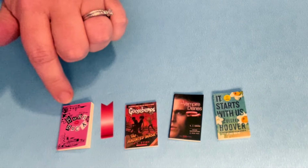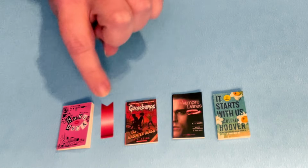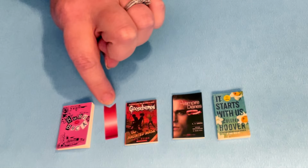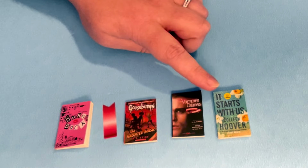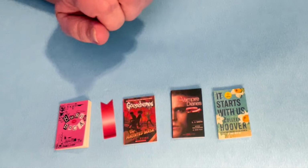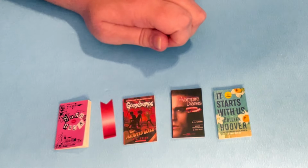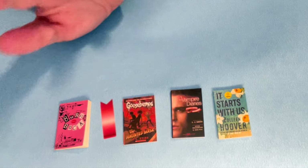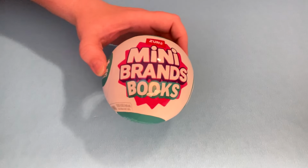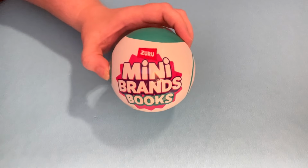So we got the Burn book. That was a new one. We got a new Goosebumps and we got a new Vampire Diaries. We got another cute little red bookmark. I'm not going to say no to the bookmarks. And another Colleen Hoover. So this one, I would say this one is a success because we at least got 3 new ones. But Colleen Hoover, I don't want you. Stay away!